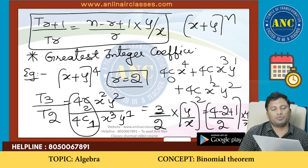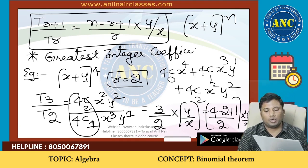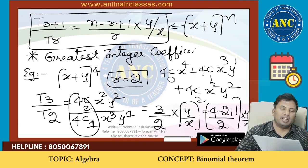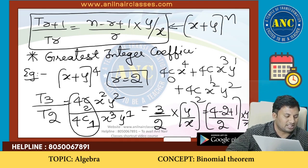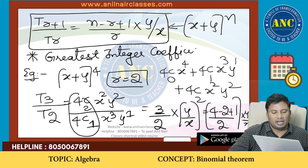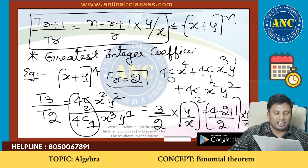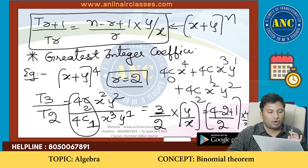T(r+1) by T(r) is equivalent to (n minus r plus 1) by r into y by x for (x + y)^n. You can easily deduce it. Why write nC(r+1) by nCr? That is not required. You can use this. So T(r+1) by T(r) is (n minus r plus 1) by r into y by x. I just took an example of n equivalent to 4 to check whether it is right or wrong. I hope it is clear.